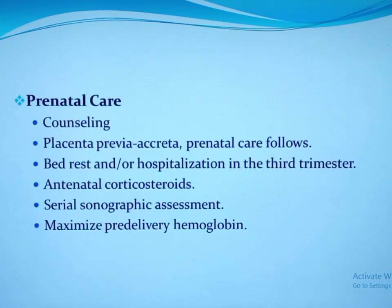During prenatal care, counseling is very important. All patients with suspected placenta accreta syndrome should be counseled about the diagnosis and the potential sequelae. The woman should be told about these things, okay? Like high risk of blood loss, the need for blood transfusion, the need for peripartum hysterectomy, the risk of injury to the adjacent structure. All these things, the woman should be informed about.